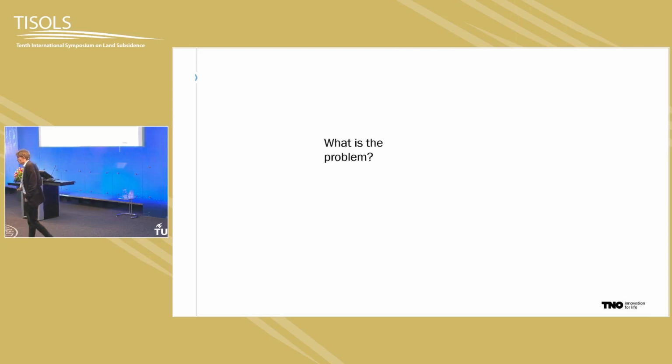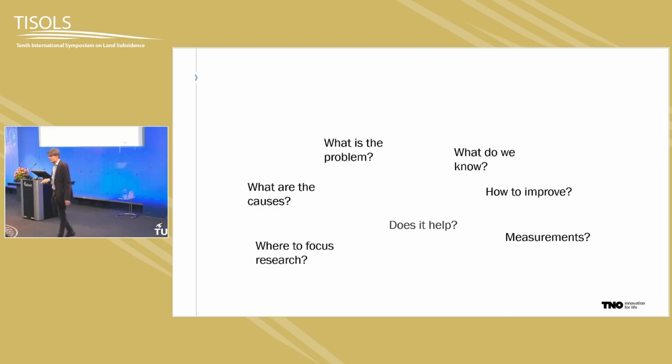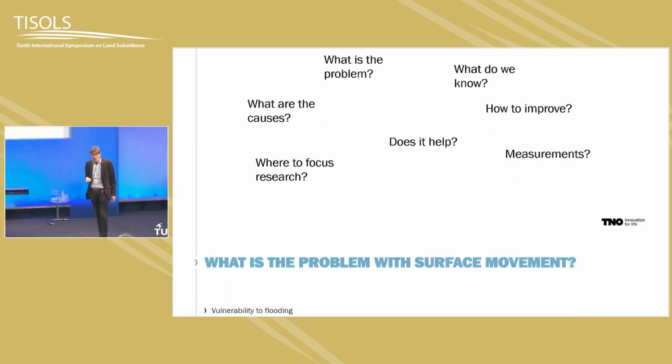So what is the problem? First question: how does this problem come into being? What do we know? What do we not know? What do we have in terms of measurements? How to improve what we know? Where to focus research? And of course, the question in the end, does it help? This is an outline of what I'm going to cover today.